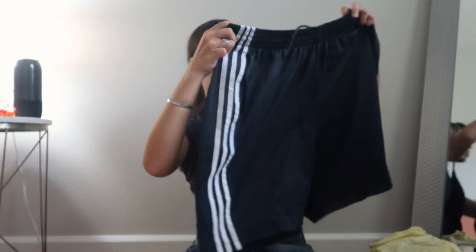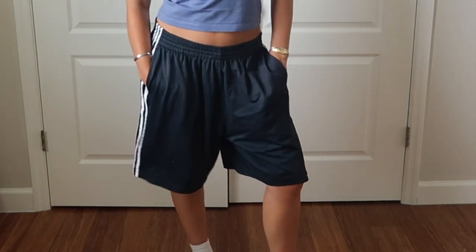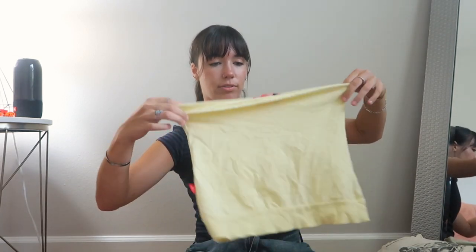Next, love these ones. Huge Adidas gym shorts. 100% my inspo vision for these was Bella Hadid. Tank top, gym shorts, boots. Such a look. Honestly, it wouldn't be until I saw it on her. And that's just her power. I don't know. They're super tomboy, super big. Love them. This is one of my favorites for sure.